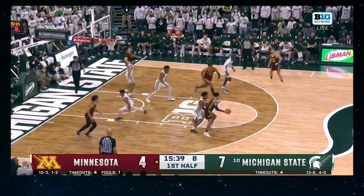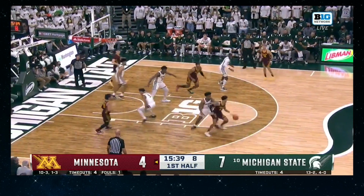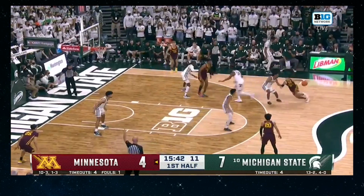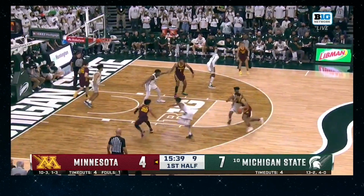When Max recognizes that his man is cutting backdoor, he turns his hips and then goes backdoor with him, and again sticks his hand in the passing lane to prevent anything from getting by him. And this definitely saved an easy bucket at the rim for Minnesota.